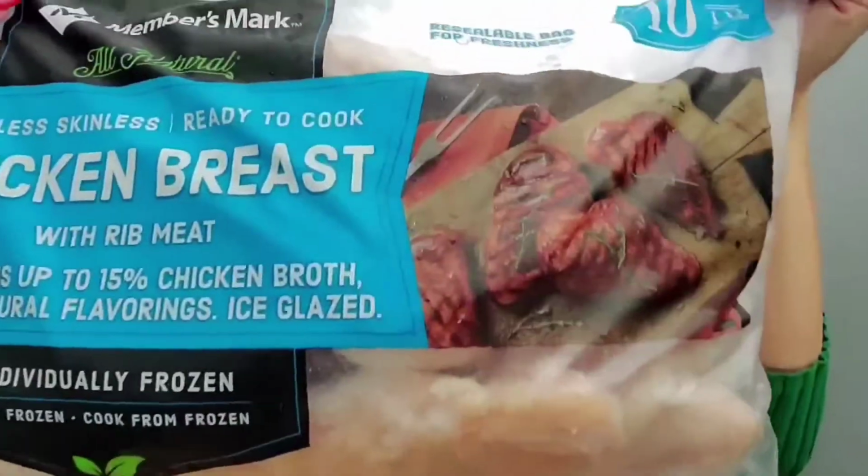Ayan, 10 pounds. Yeah, 10 pounds na ito. Yeah, 10 pounds na chicken breast. What? I was going to go to the pet store today. My dogs are out of food. So I was going to go to the store to get some.